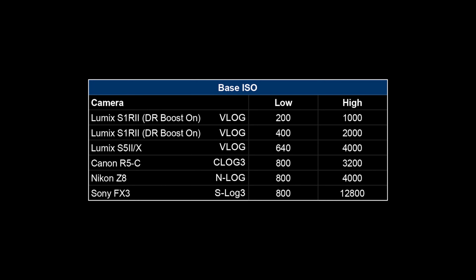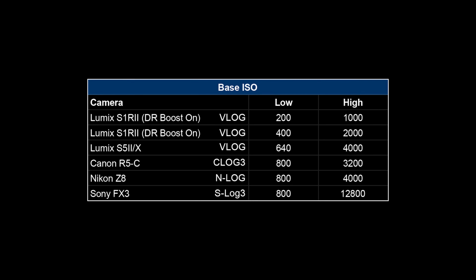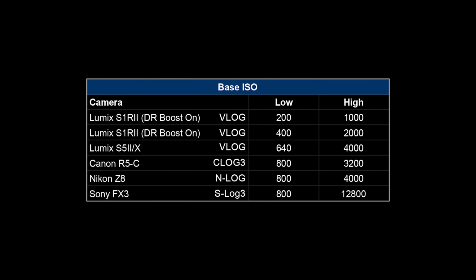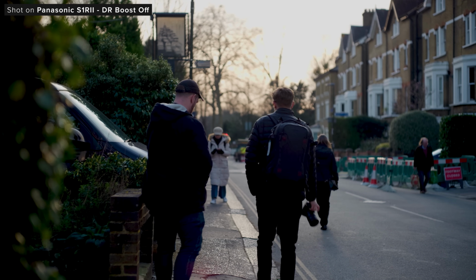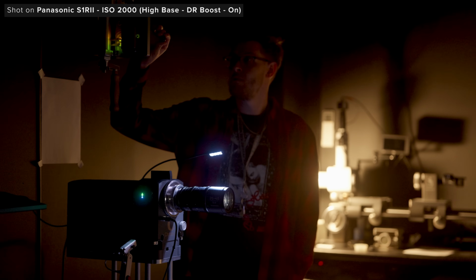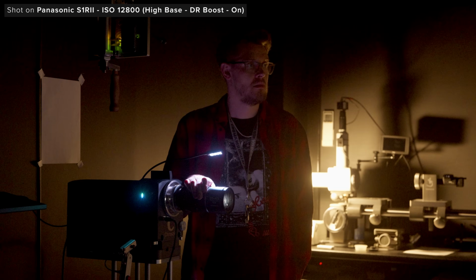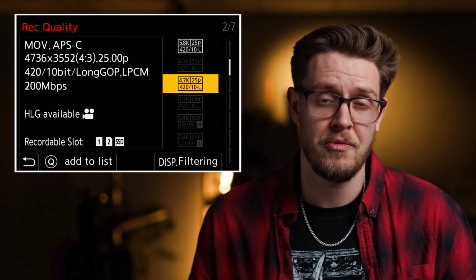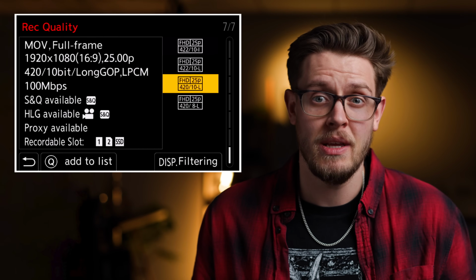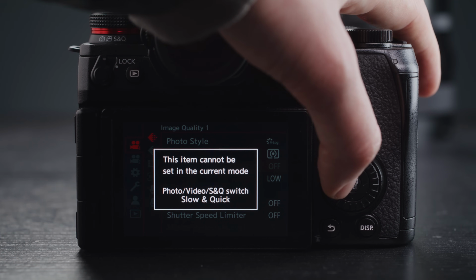These are quite low base ISOs compared to some other cameras on the market that often have second bases closer to 6400 or more. This could be seen as a pro or a con depending on what you shoot. It also means that if you push the camera up to something like 12,800 ISO, it can get a bit noisy. This boost mode is limited to just your base frame rate, so no 50 or 60p, and you can't use it in the slow and quick mode either.